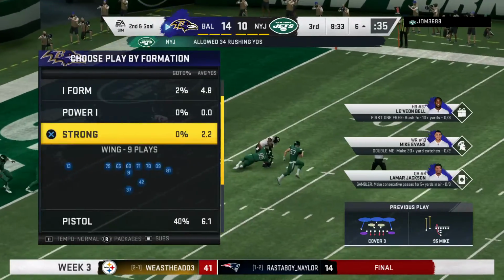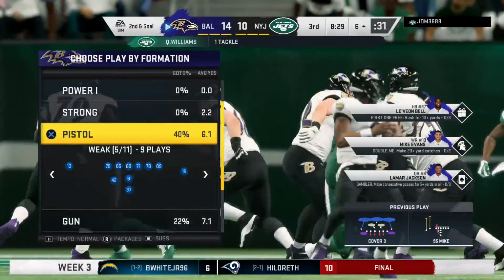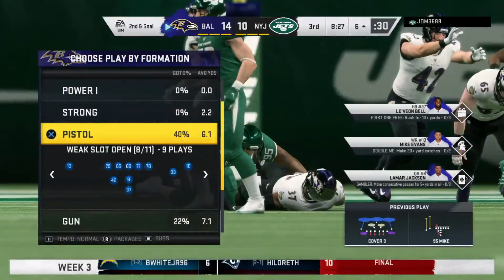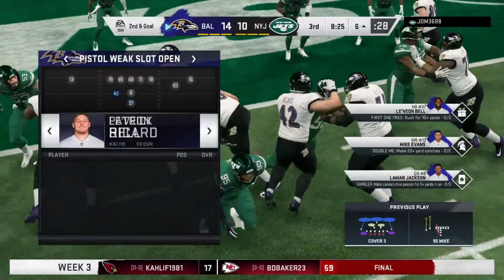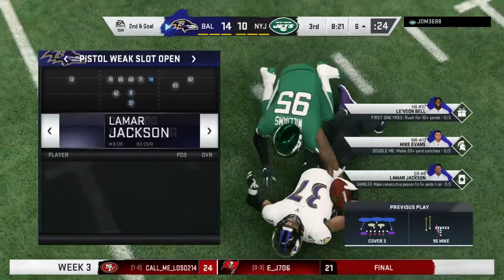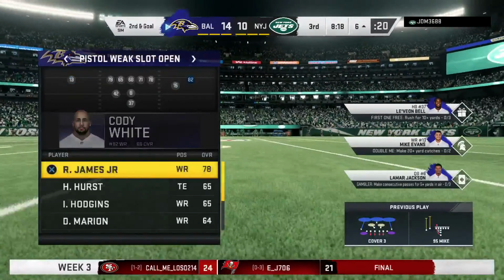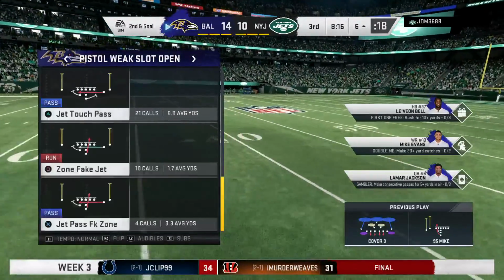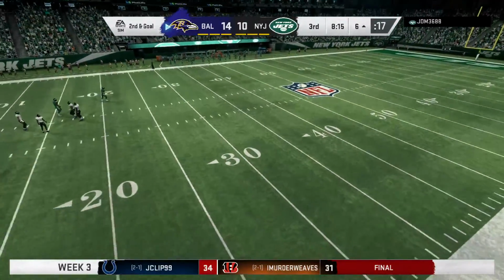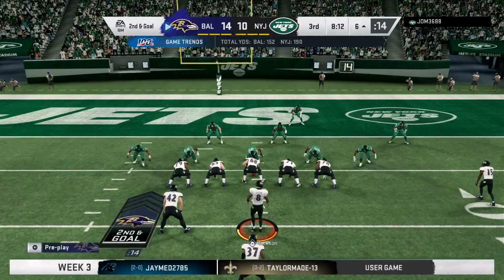Nowhere to run as they stop him behind the line. And plays like that are exactly what this defense needs here early in the second half to give it a little spark. I think their halftime adjustment, what they talked about, maybe it was just a little inspirational speech. Who knows? But it looks like they're ready to go. Second and goal from the 6 this time.